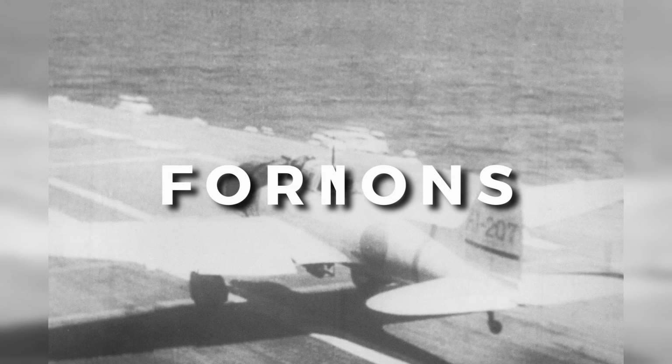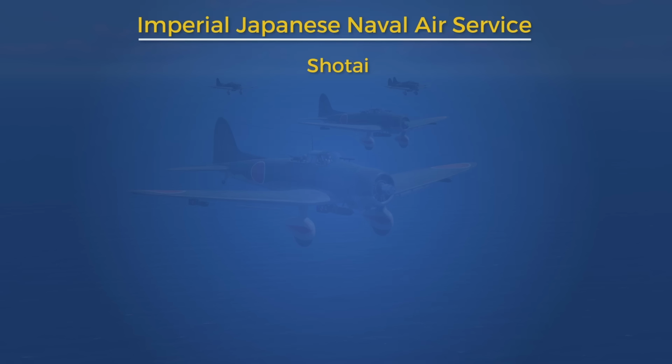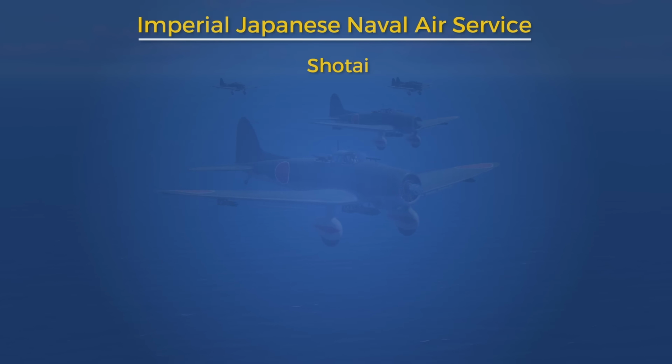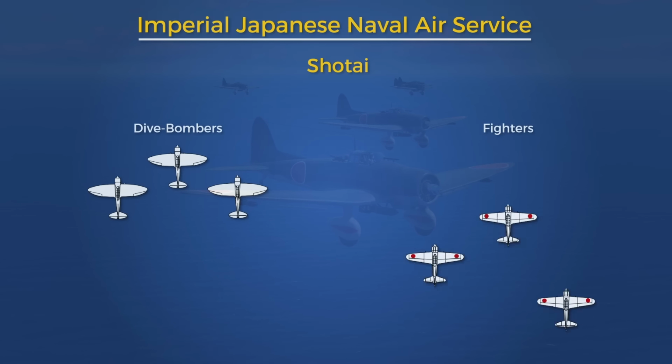So we are on our way to look at the tactics of dive bombing, but let's familiarize ourselves with the basics of Japanese formation before that. A three-plane formation was known as a shotai, with bombers usually flying in a more rigid Vic-type formation, unlike the adapted shotai from the fighters.